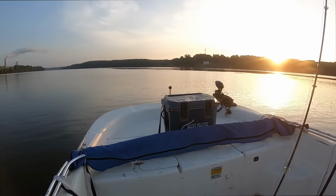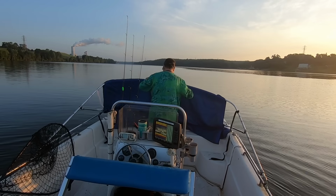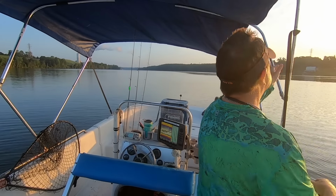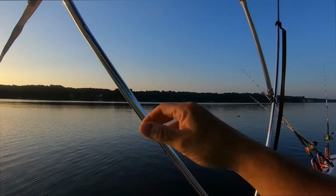All right, the first rule of staying cool out here on the boat is having a bimini top. I know a lot of people think these things are for the rain. 95% of the time when I use it on my boat, it's for the sun. Without a doubt, having a bimini top on the boat is a game changer if you've never had one. It makes fishing on days like today a little more tolerable. And honestly, I probably would not be out here if I didn't have one. Having that little bit of shade is just a lifesaver when it comes to trying to stay a little bit cooler, not to mention more protection from the sun.